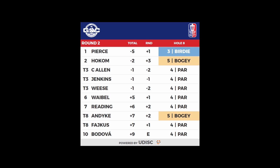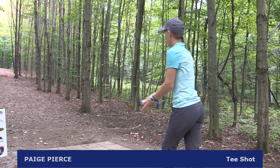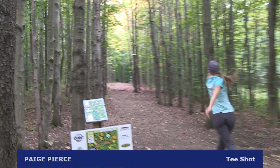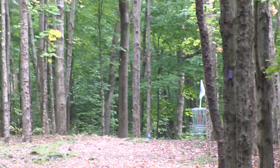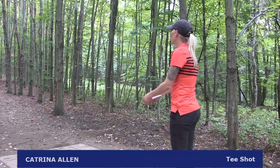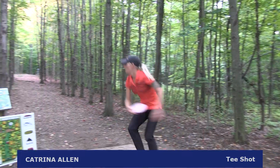We advance to hole 9, a gettable 205-foot par 3. Paige Pierce leads Sarah Hokom by 3. She puts this up. It fades to the right. If it comes back a little, it does not. She's got about a 20-footer for birdie.